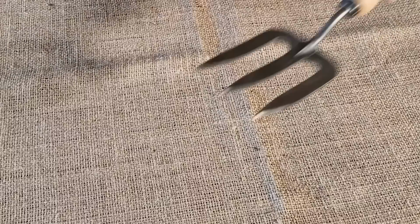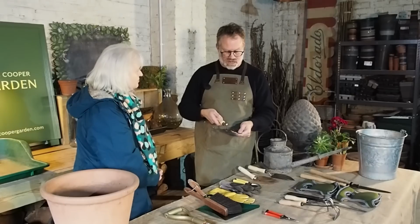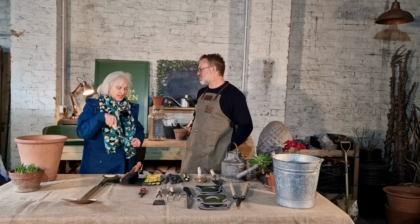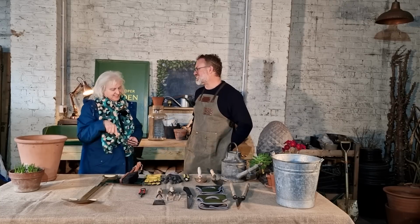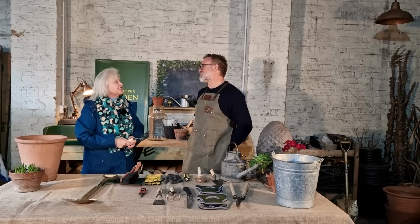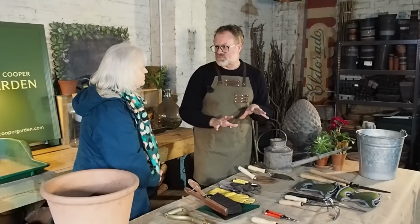This one's got very sharp tines on it, which is good, so you can really get into quite heavy soils. I often find if I have to get something tricky out, that I'll attack it with this for quite a long time, and then get the spade out and dig it up. And then a weeding tool of some kind.